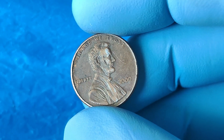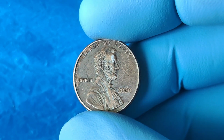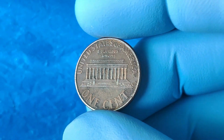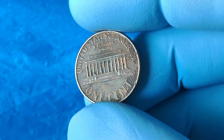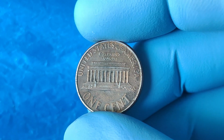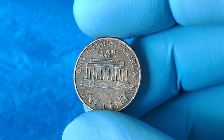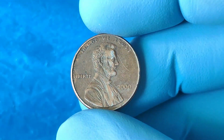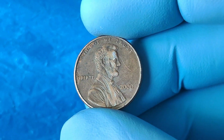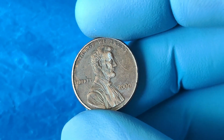So, how can you tell if you own a valuable 2000 Lincoln penny? First, check for errors under a magnifying glass. Look for doubling in the inscriptions, misaligned or missing features, or any unusual patterns on the surface. If your penny appears to be flawless and shiny, consider having it professionally graded. Coins certified by reputable grading services hold more value in the collector's market.